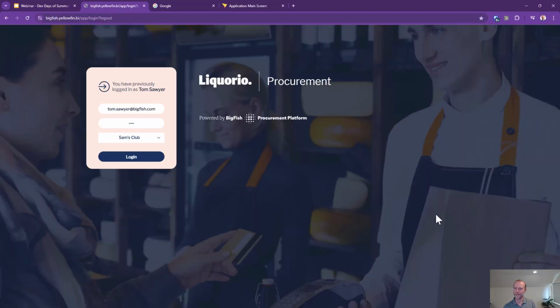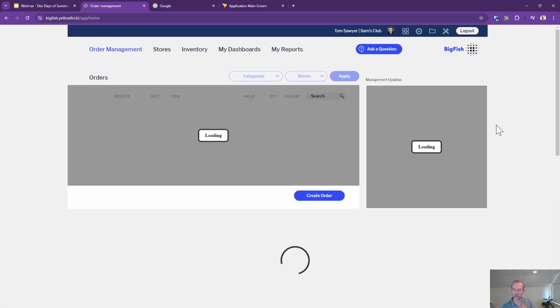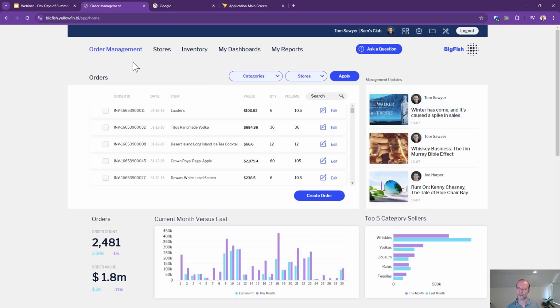All right, so let's have a look here. This is a platform, a procurement platform called Lacurio, and this is not Yellowfin here. This is an app that's been developed, a fictional app really, and we can go ahead and log in as Tom. When we log in, it's going to authenticate us as normal and present the order management screen in the application.